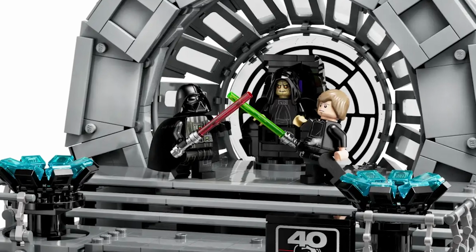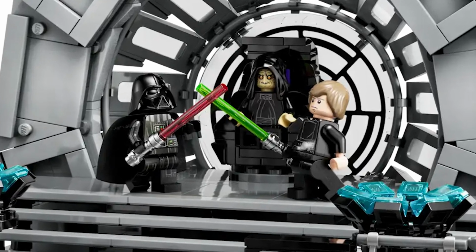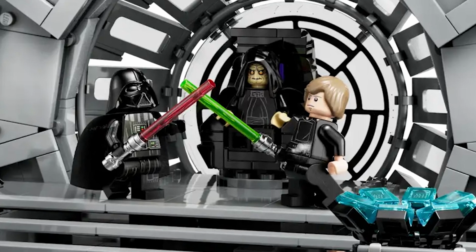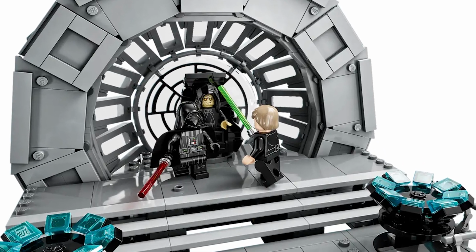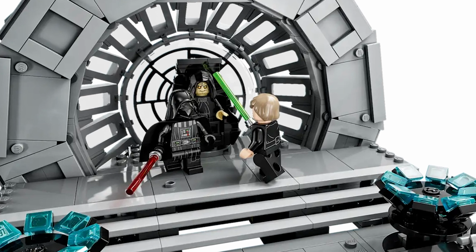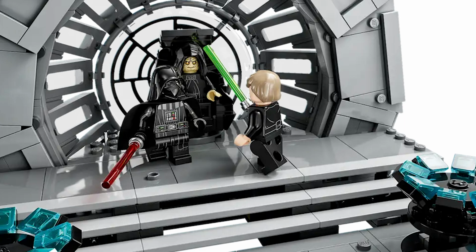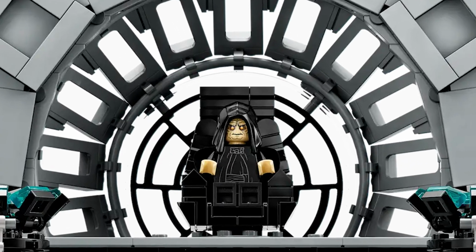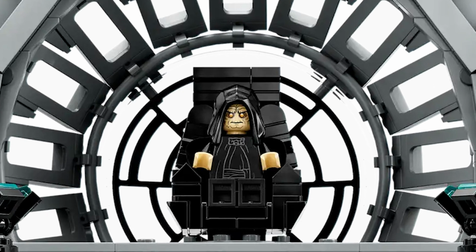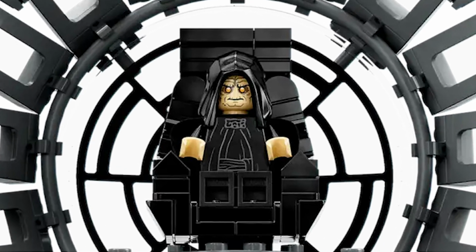Now it's time we say goodbye to some of the diorama sets, starting off with 75352, the Emperor's Throne Room diorama, with what many would consider to be the best LEGO Star Wars diorama set, and it's hard to disagree with this one. I know there is some controversy around the Palpatine minifig not having pupils, and LEGO has been taking away pupils from minifigures as time has gone on, and that is a whole other discussion to have. But I think Palpatine gets away with it compared to the other minifigs.